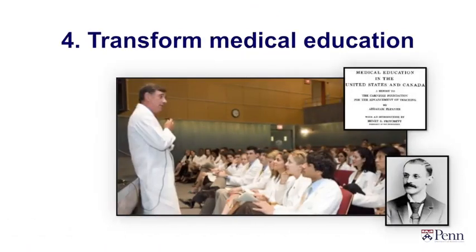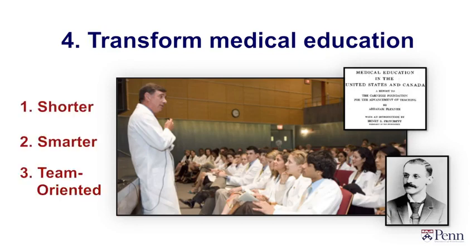Going forward, academic health centers are going to have to want serious quality measurement to show that they do provide superior quality that justifies higher costs. And fourth, they're going to have to transform how they actually provide medical education and medical training to interns and residents. It's going to have to be shorter, smarter, and more team-oriented.